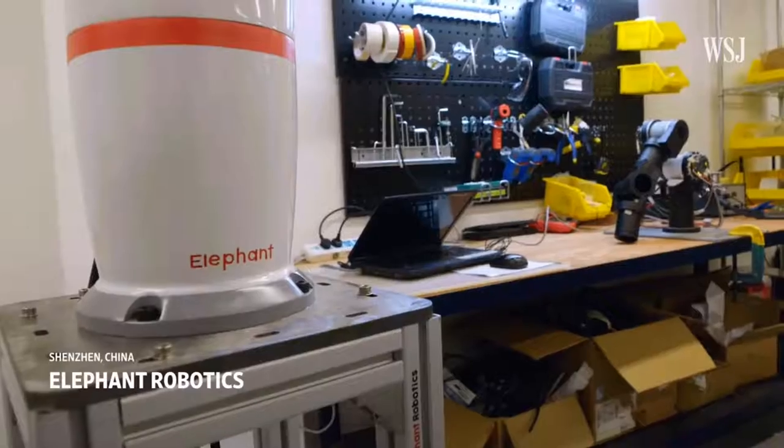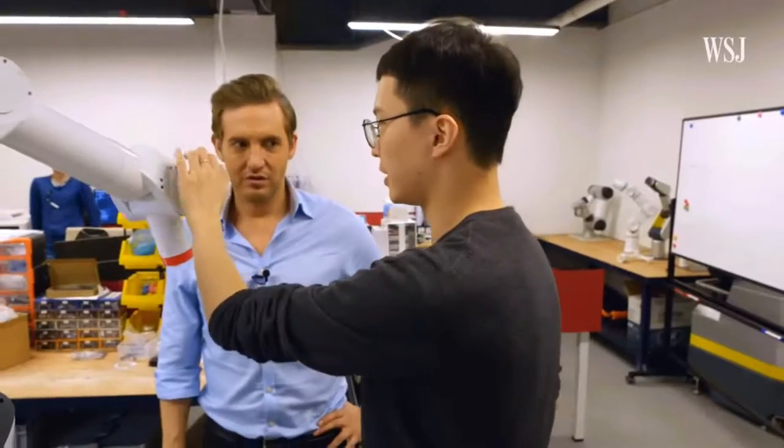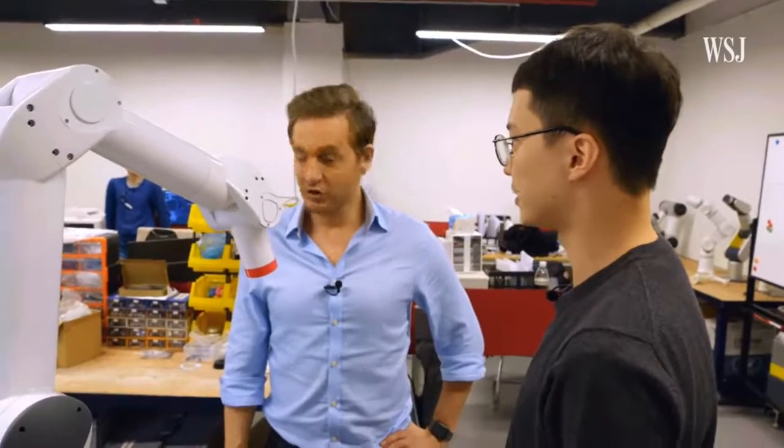That's partially what's driving startups like China-based Elephant Robotics to get in the game. It works with people. Yeah, works with people.